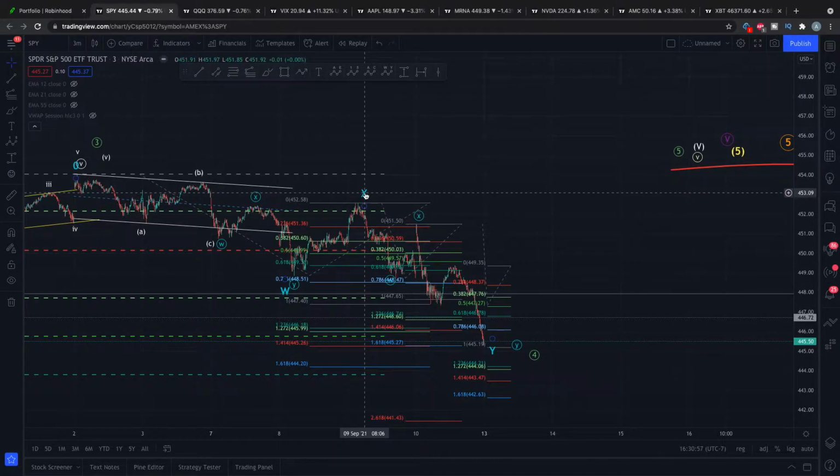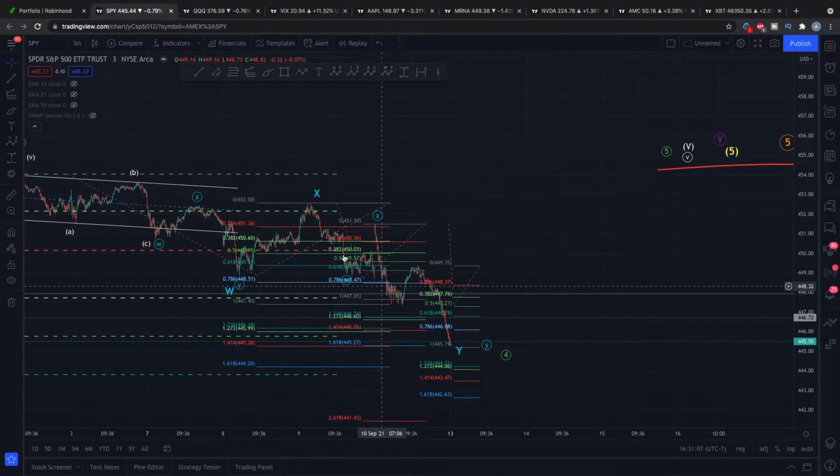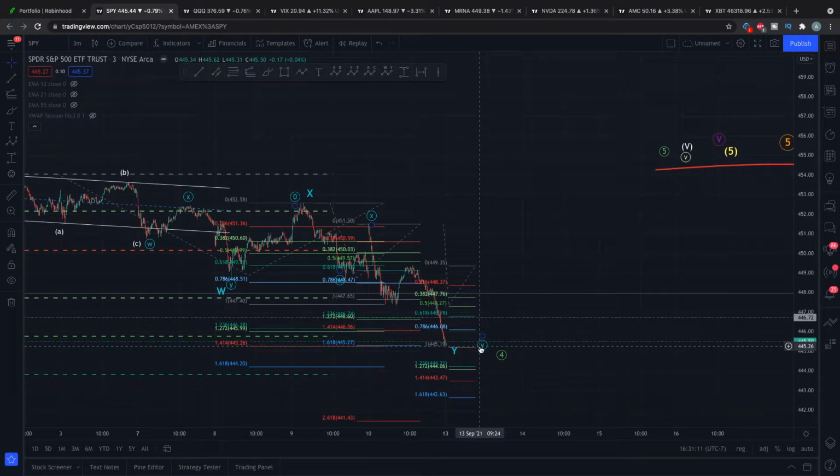And I did signal in Discord that this does not look impulsive at all. And that's why we stuck to the puts and were rewarded very nicely after it topped out here. So this X wave, after we formed this, then we went downwards for the Y wave. And that once again formed your WXY structure. And this last Y wave right here formed a 3-legged move, so a WXY.